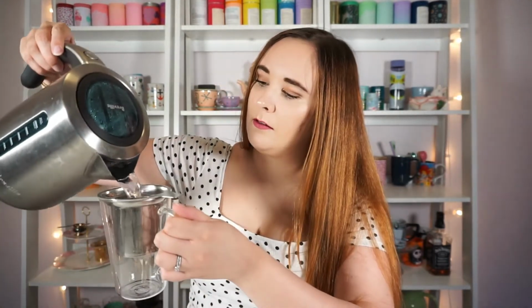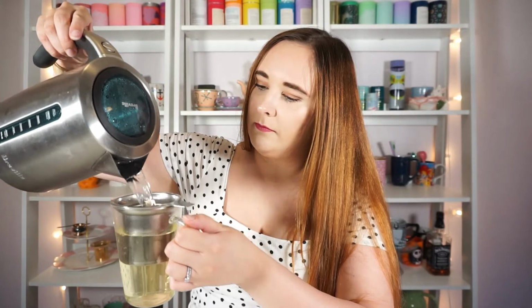And this one says steep 4 to 7 minutes and not in boiling water. So I used my green tea setting on my kettle, even though this is an herbal tea. So I'll get it going and then I'll set a timer for that. All right, I'm gonna set the timer for the full 7 minutes because I do want a really nice full flavor on this.